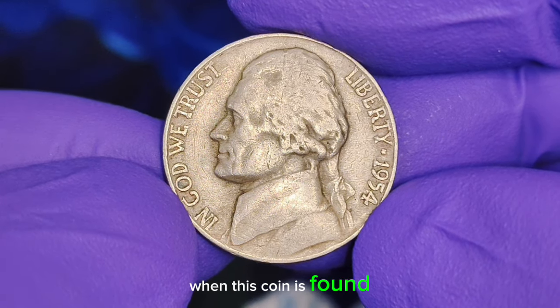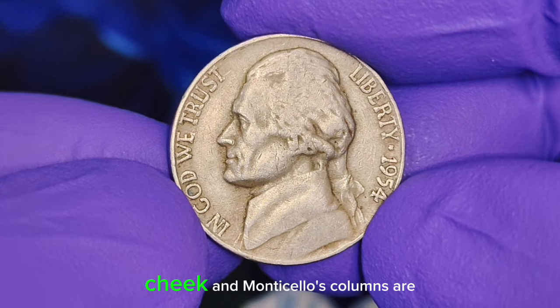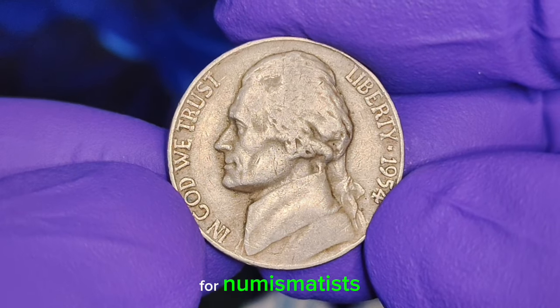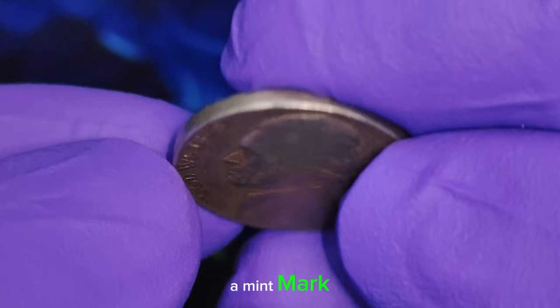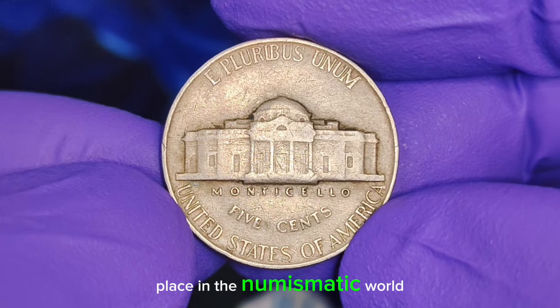When this coin is found in very fine condition, the details on Jefferson's hair, cheek, and Monticello's columns are clear and sharp, making it a standout example for numismatists. In terms of rarity and collector demand, the 1954 Jefferson Nickel without a mint mark in very fine condition holds a solid and growing place in the numismatic world.